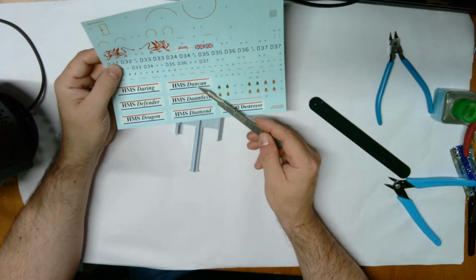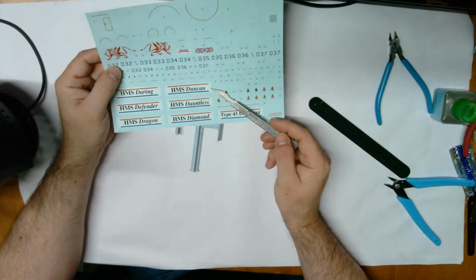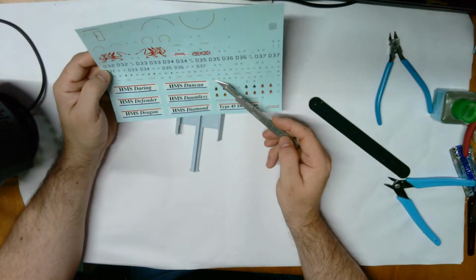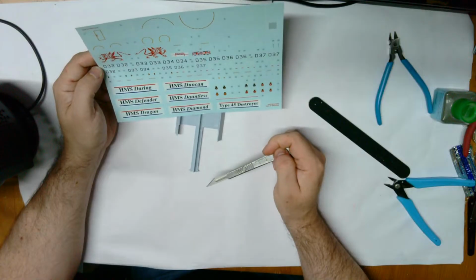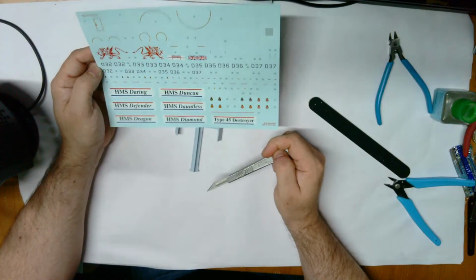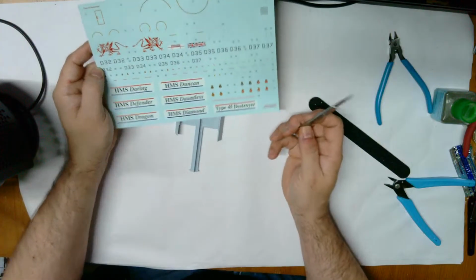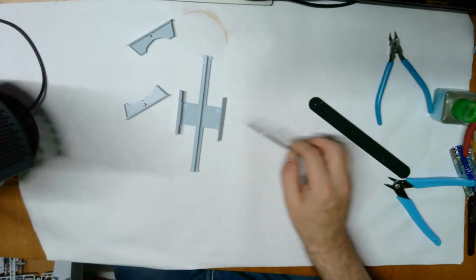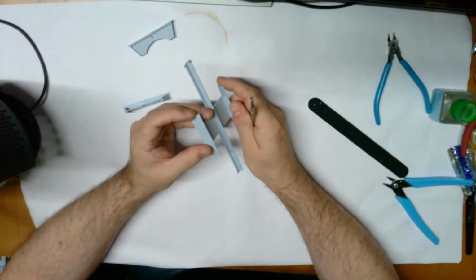I couldn't do HMS Duncan because I couldn't do anything called Duncan. It just reminds me of Blue Peter back in the 80s. I'd probably do Dauntless. That's a very traditional British Navy name, isn't it? Anyway, up in the air. I haven't decided.